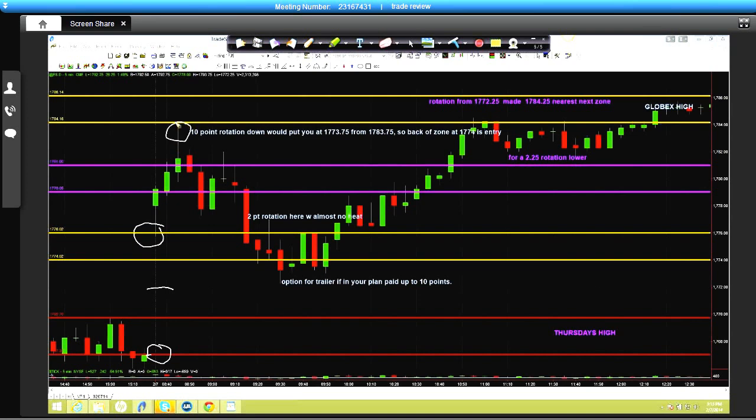So on non-farm payrolls, obviously we discussed that we had a 30-point range prior to the open. Also, the strong possibility that we would have very wide ranges both up and down. And the way that I wanted to compensate for the wide ranges was to have at least a minimum of a 10-point rotation. And what that kept me from was getting whipped, particularly in this zone right here, right?